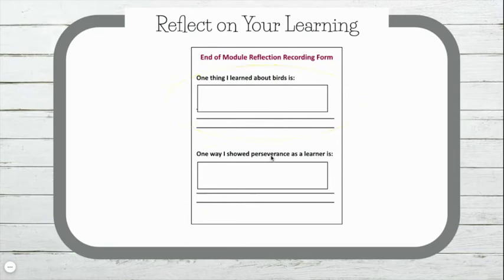Now let's look at the circle at the bottom of the page. The yellow circle is around the sentence, one way I showed perseverance as a learner is. What is one way that you have showed perseverance as a learner? I'll give you a moment of think time. Go ahead and share that one time that you showed perseverance.